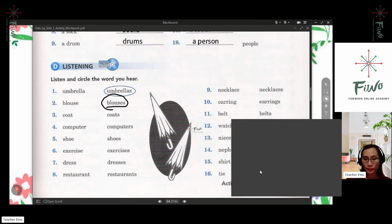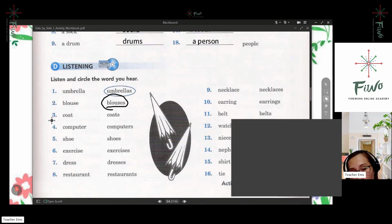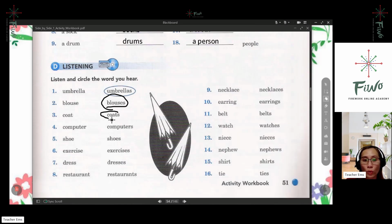Three, coats. That's number three. Again? Is it coat or coats? I will play it again. Three, coats. With S or without S? Coats. With S. Coats. Okay.